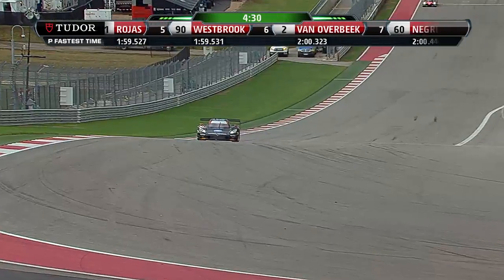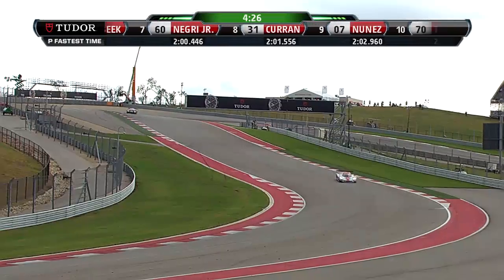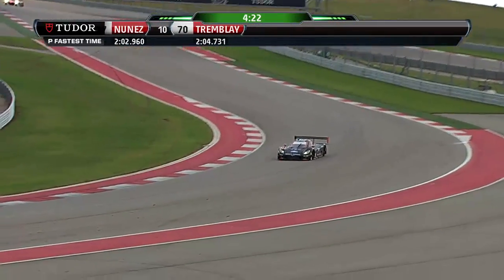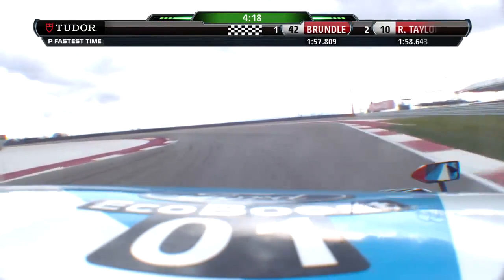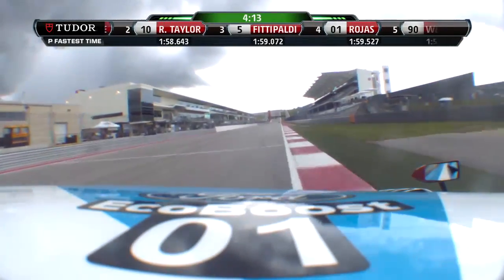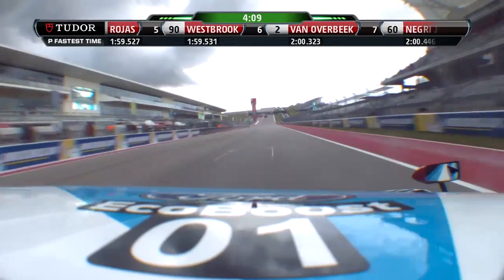And he was followed by Ricky Taylor, who did a 1:58.643. Not close enough, though. Even Alex Brundle's last lap was 1:58.043, so 6/10 faster than Ricky Taylor's last lap. He's 8/10 faster overall, though, with his pole time, 1:57.809. Yeah, that's just a phenomenal lap.